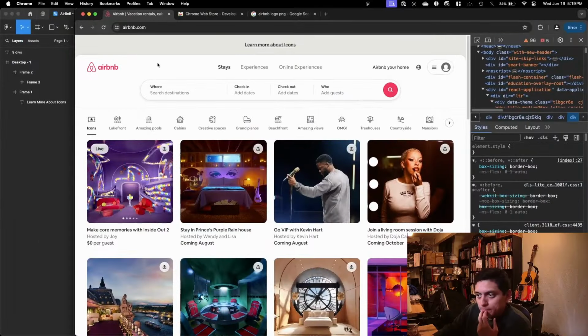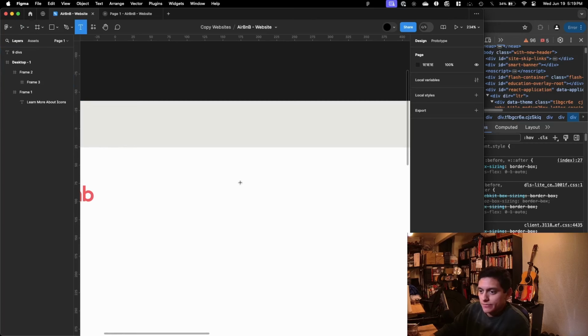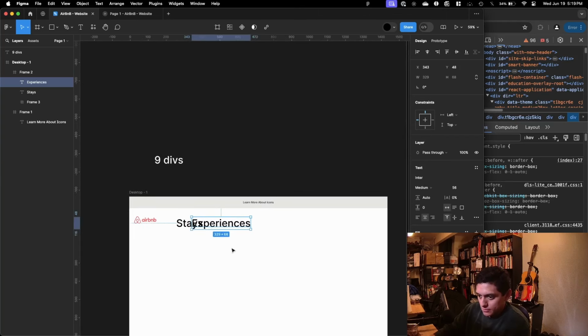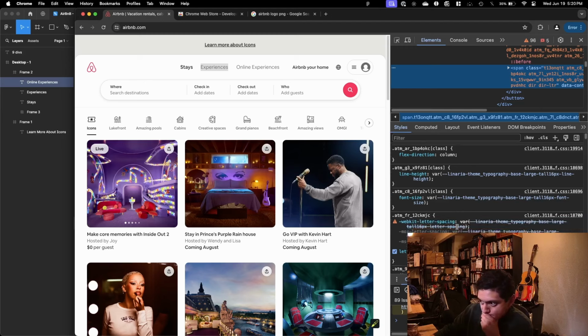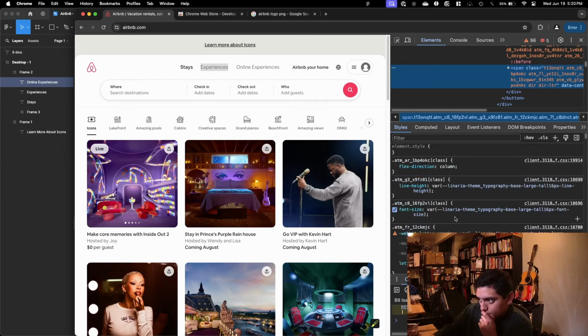and we'll leave it that size for now. And so here at the top, stays experiences and online experiences. So we're gonna have another frame that's gonna have 3 different text boxes, stays, experiences, and what did it say? Online experiences. And this should have been at the top.